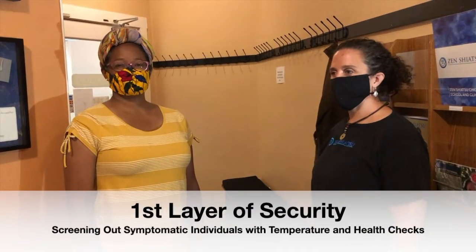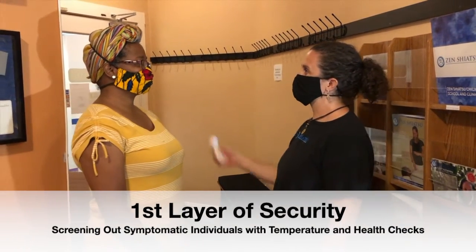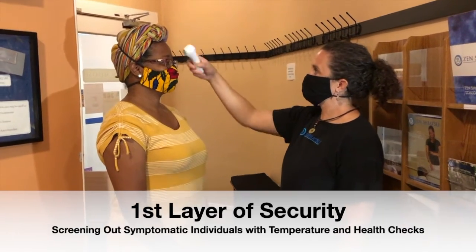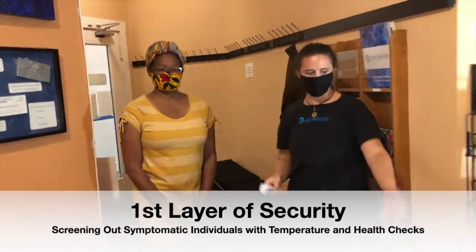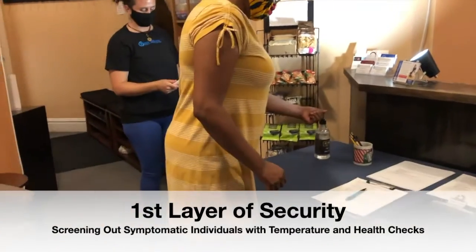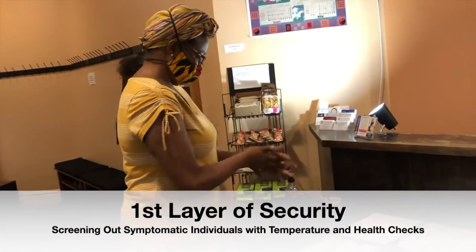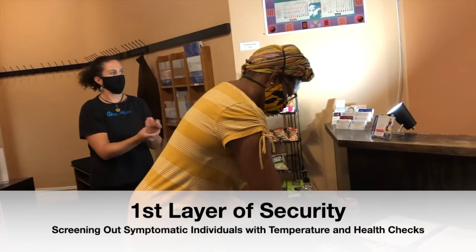So our first layer of security is at the front door. Our first priority is to make sure that symptomatic individuals stay home. Temperature and health screenings are done for each individual every time you arrive for class. In the event that you develop any symptoms of respiratory illness or fever while you're in a class, you'll have options to keep up with coursework virtually until you have a clean bill of health.